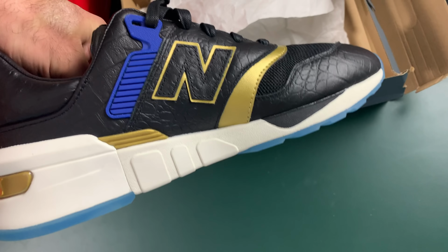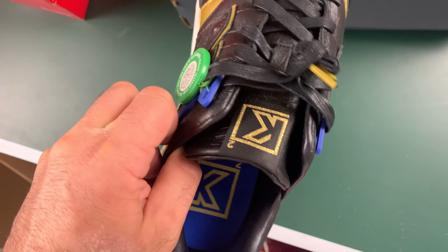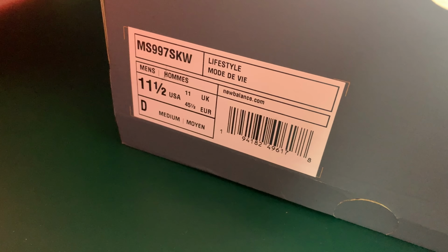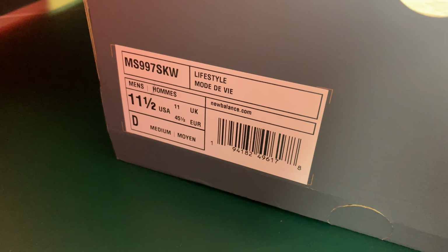So yeah, still dead stock. Just went on a rant about StockX over these issues, but that's neither here nor there. Good looking mesh, I ain't gonna lie to you. Again, with the K2 logos all over it. And just to give y'all a quick look at the size tag, 997S, Kawhi maybe, instead of K-O, Kawhi Leonard, I don't know, but this is a lifestyle model.